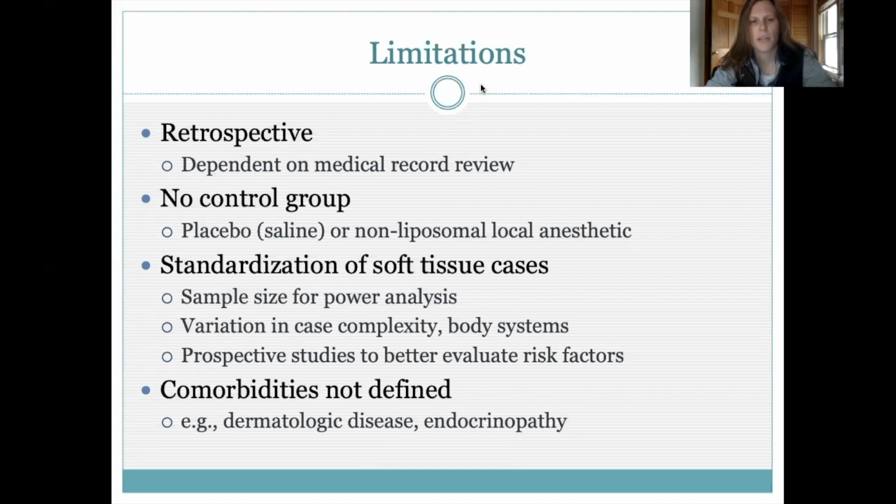Another limitation we ended up having was splitting up our soft tissue cases. As you saw in our chart several slides back, we had a wide variety of different soft tissue cases, and they were difficult to break up by body system while still maintaining sufficient sample size for power analysis. And there was wide variability in the types of complexity of soft tissue surgery we were doing. For example, a neuter versus a complex mass removal would involve differences in tension on the closure and things like that. And we simply couldn't standardize for all of those different variables.